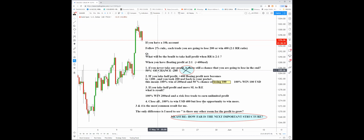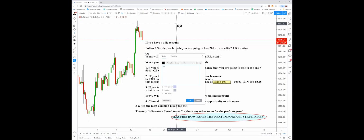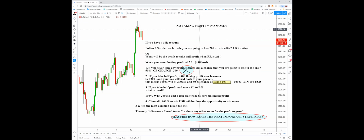Finally, AB made a very good point. Okay, everyone: no take profit means no money. You're right. No taking profit means no money. You have to remember this.